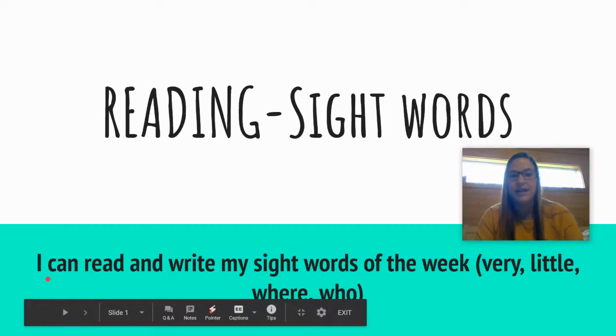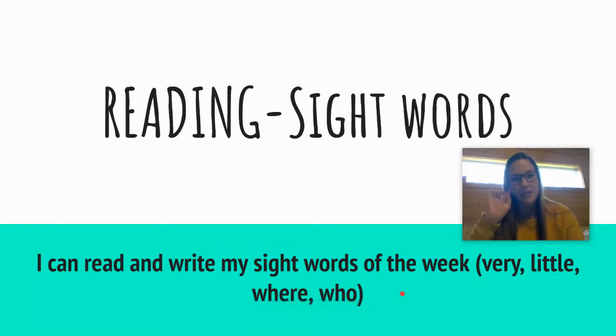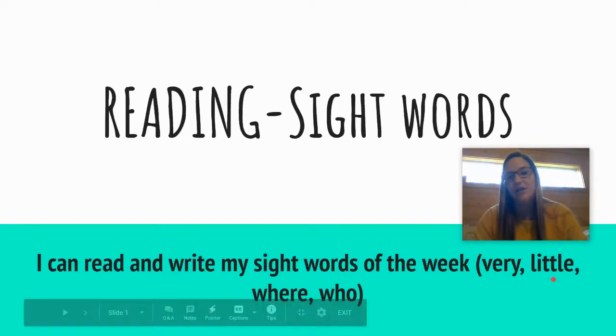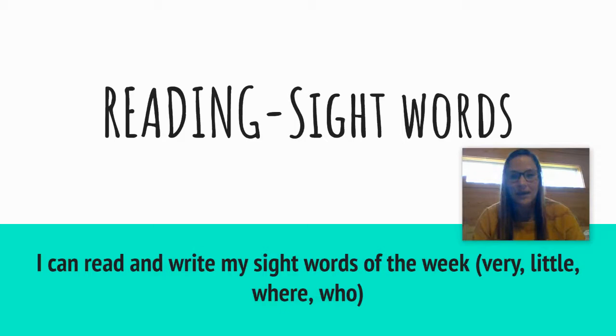So let's go ahead and read our I can. Ready? I can read and write my sight words of the week. And here's our sight words: very, little, where, and who. And because we have 4 new sight words, we're going to break it up a little bit because I want us to do some reading of some sentences with sight words in them too. So in this video, we're only going to do the first 2 sight words. We're going to focus on very and little. And then when you come back later in the week to watch my other video, we will focus on where and who. Okay? So today we're working on very and little. Let's get started.